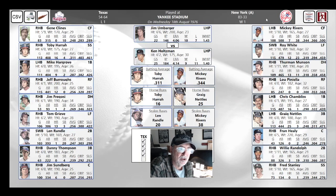All right. So let's go over the lineups real quick here. For the visiting Rangers, it'll be Gene Clines in center field, Toby Harrah shortstop, batting second, batting third is Mike Hargrove, the human rain delay, at first base. Cleanup is Jeff Burroughs, the right fielder. Batting fifth is Jim Fregosi, the DH. Yes, sirree, Jim Fregosi. He was traded to the Mets for Nolan Ryan, and now he's back. Since '76, he's back in the American League with the Texas Rangers.